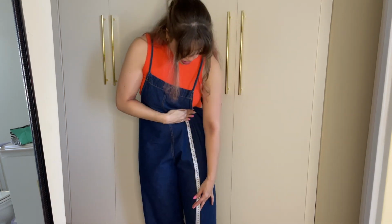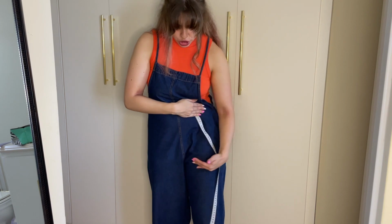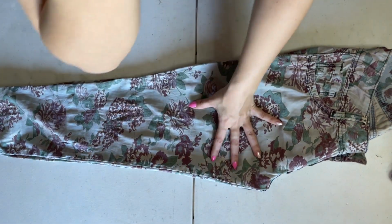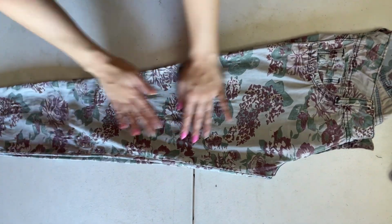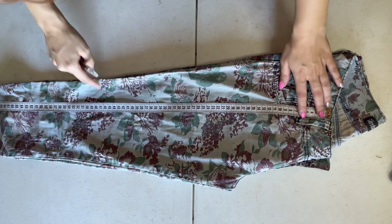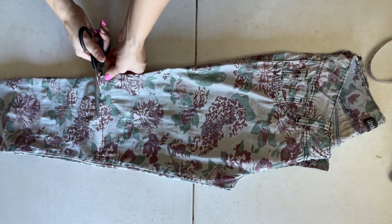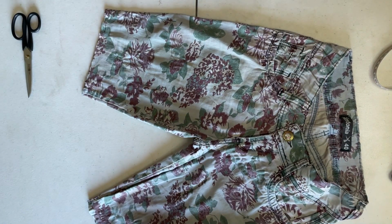Alright, so I'm going to leave a lot of room for error, and I'm going to go with 45 centimeters. I want it short, but I'm going to cut it way longer than I need it. So you fold it and have it as straight as you can. And just cut. So now you have some shorts.